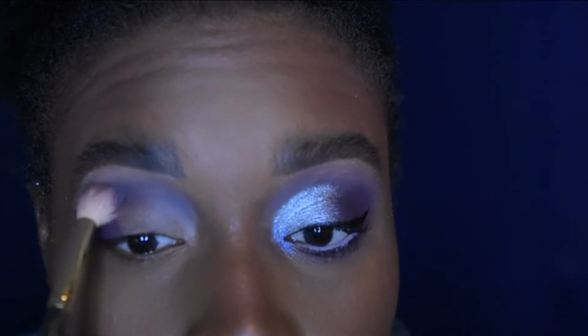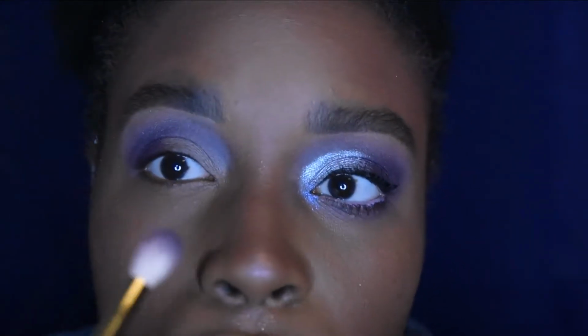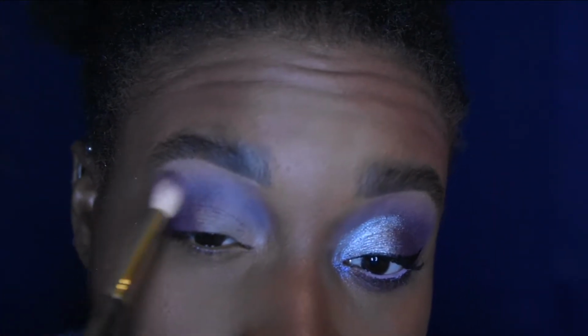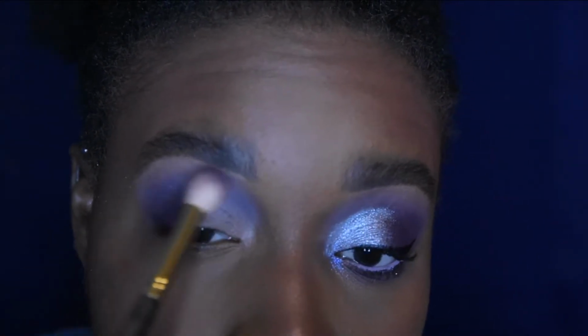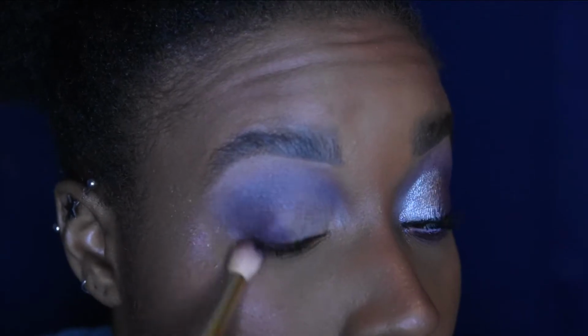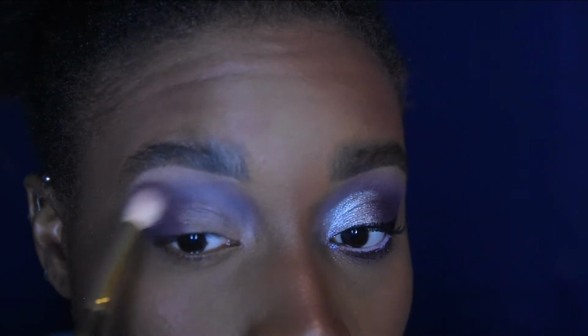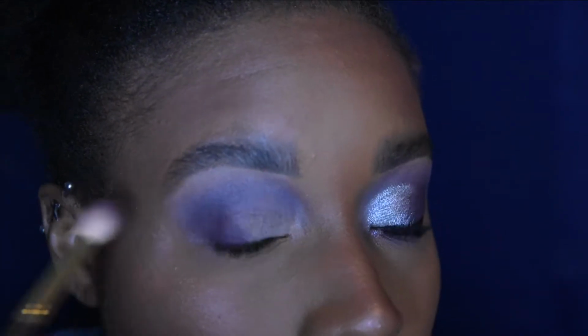And I also want to make sure that the crease is just overall the same shade. And I find that if you don't start in the inner corner, it's not going to be that way, because you already have shadowing in the outer V, right? So you're already going to have color in that crease area. It's more important to get it on that inner area and to blend out your outer V.